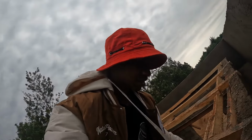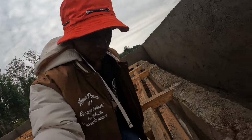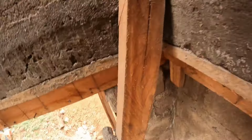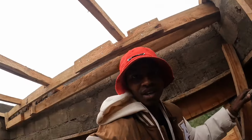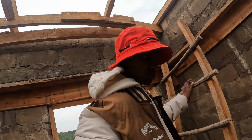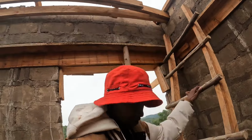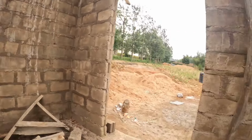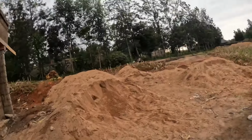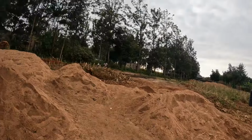So my friend, you have to be careful when going down, otherwise you'll break your bones. So today they are doing piping for putting electricity. Wow, this is super awesome.